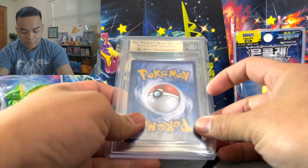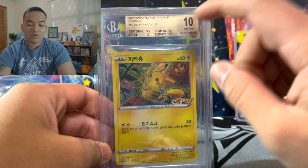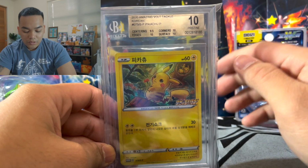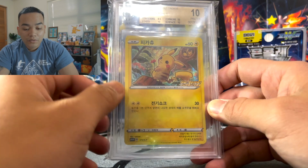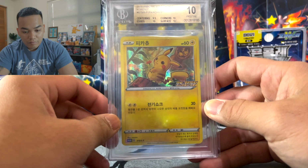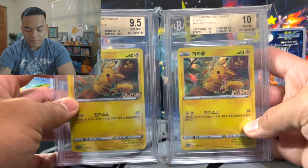And then my next one is a 10. This one was so close to that black label. Look at that. 10s on the corners, surface, edges, and the centering got a 9.5. Definitely not going to be resubmitting this one because it's obvious that the centering was off. I thought it was going to get a lot lower of a grade, both of them actually, but I'm glad that they came back the way they did.